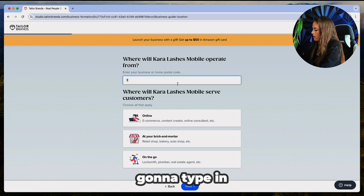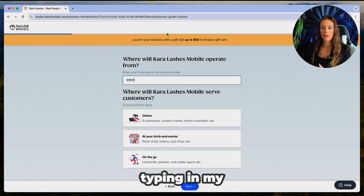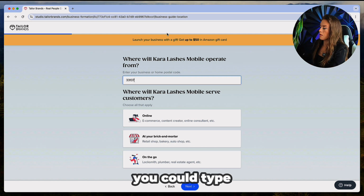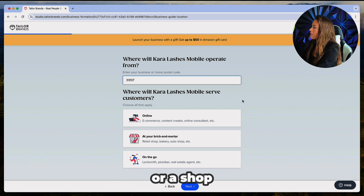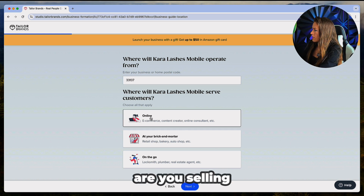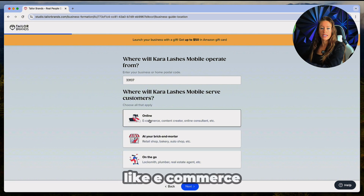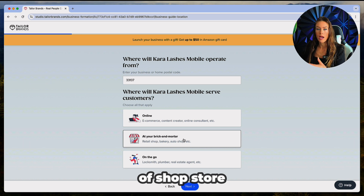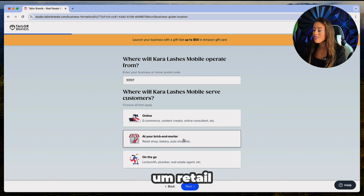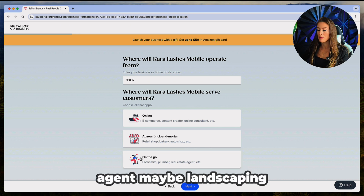Okay, now you're going to type in the zip code. And like I mentioned, I'm mobile, so I'm just typing in my home zip code. You could type in the zip code of your business if you're at like a store or a shop. And then again, it's asking, are you selling online, at a brick and mortar, or on the go? So online is like e-commerce, maybe you have a website. Brick and mortar is any sort of shop, store, retail, anything like that. And then on the go is mobile, or like they say, a real estate agent, maybe landscaping, anything like that.